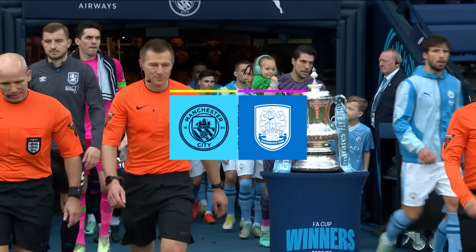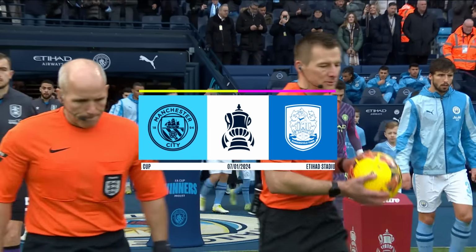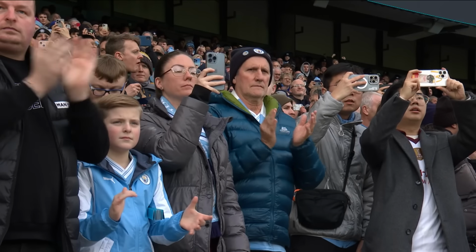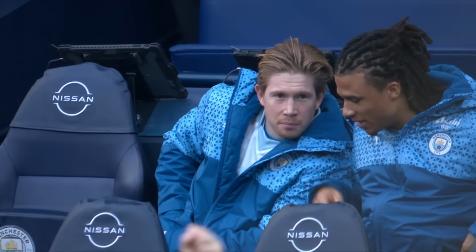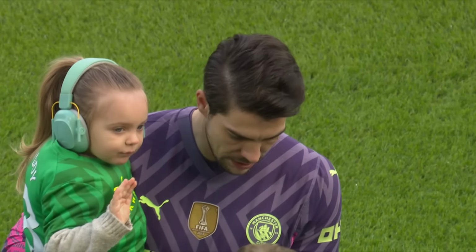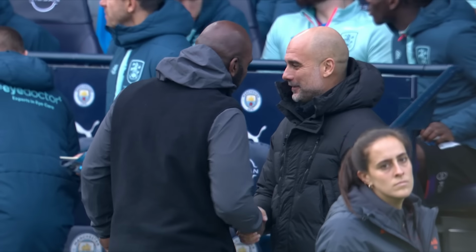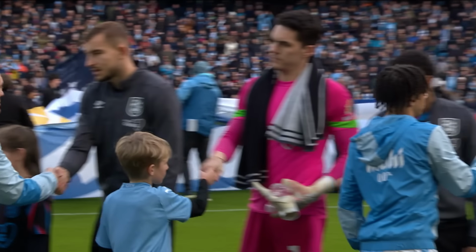So the Blues begin the defence of the FA Cup. They won it as the second part of that historic treble last June. A never to be forgotten day at Wembley saw the Blues overcome United in the first ever all Manchester Cup final. Pep Guardiola has guided the Blues to at least the semi-final stage in all but one of his seasons in charge, winning it both last year and as part of an historic treble in 2019.